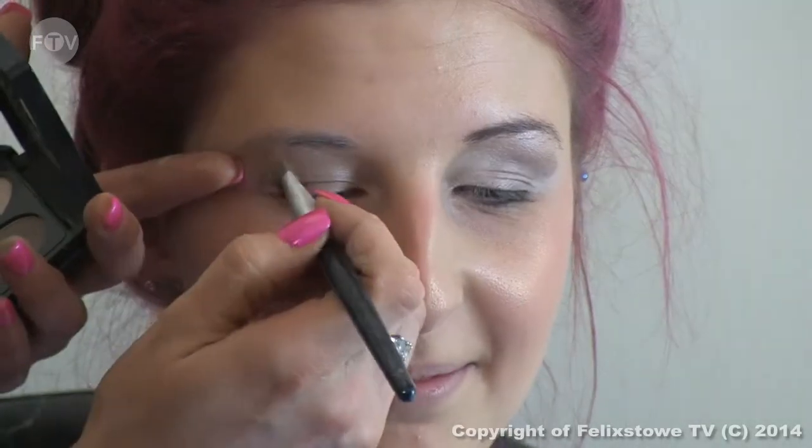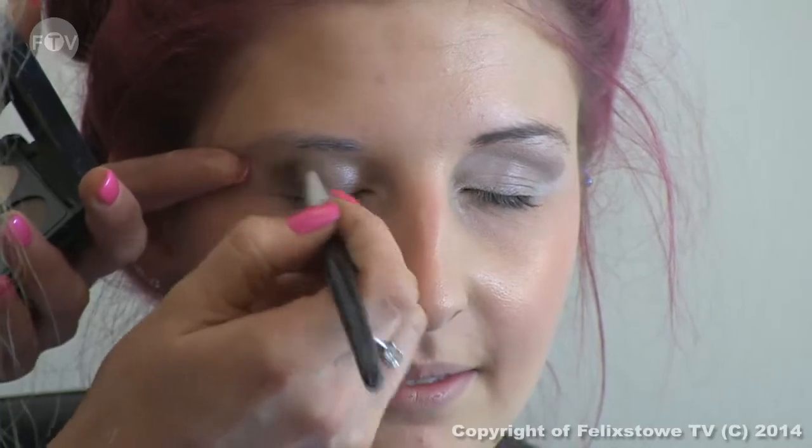Is it hard to talk while you're doing it? Yeah, with the camera around her. I just wondered if, when you're doing all these people at a wedding, there must be lots of chat going on. Yes, it's like a hairdresser, isn't it? Trying to keep the chat going. Lots going on.